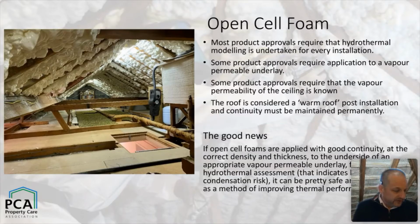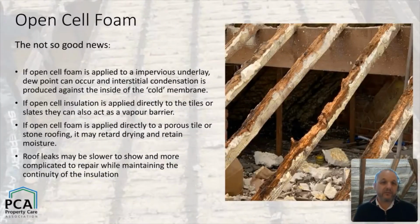So the good news, and there is some good news. I was very skeptical, but I've come to the realization, and I think it's a fair realization, that if a contractor or an installer undertakes the correct hydrothermal models, understands what's going on, understands the condition of the roof, understands the vapor permeability of the underlays, does all the work correctly, and then applies the foam as per the product approvals in a normal situation, then it can be pretty safe, and there's probably little risk of condensation damage or anything else. There's always a theoretical risk about water retention from a water leak, but generally they can be pretty good. They can work, and they will return very good results with regards to thermal performance.